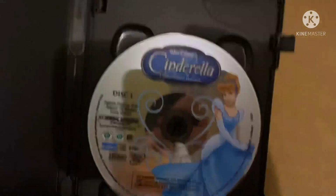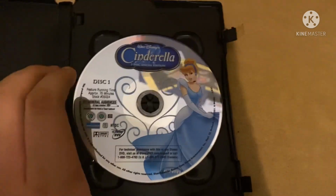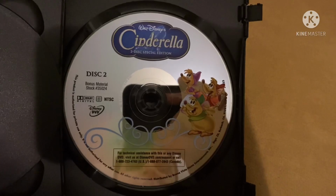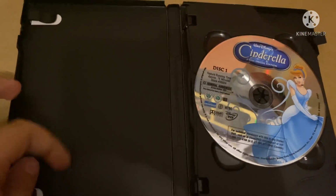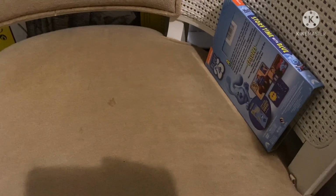Okay, here's disc one with Cinderella, and disc two with the three mice. And I think there's no parent's guide or inserts or anything. Okay, that's the DVDs that I got from Jerry Reach. And the last DVD that I got from Target, which is very awesome, and we all know this show, I'm going to be showing you this DVD in 10, 9, 8, 7, 6, 5, 4, 3, 2, 1.